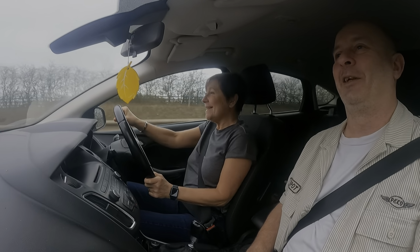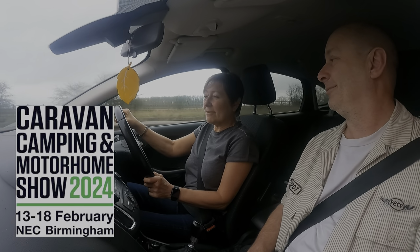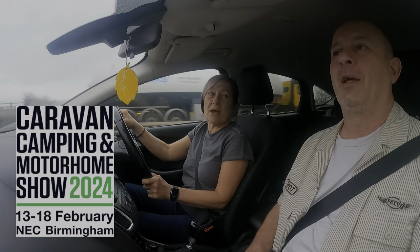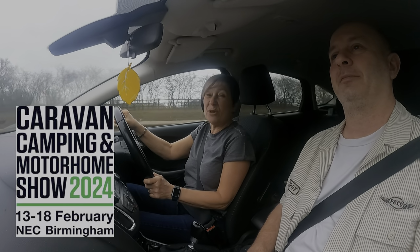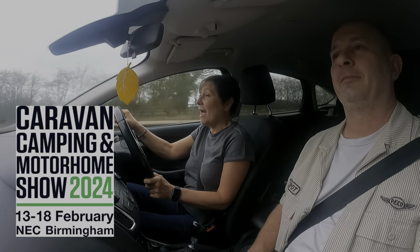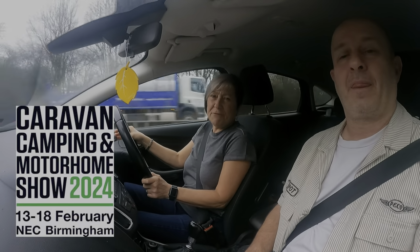Morning. So, we're on the road to the NEC. We're nearly there, not too far away. A bit of traffic on the M1, but on the M42 now and it's cleared up nicely, so we should be there in about, hopefully, 40 minutes.